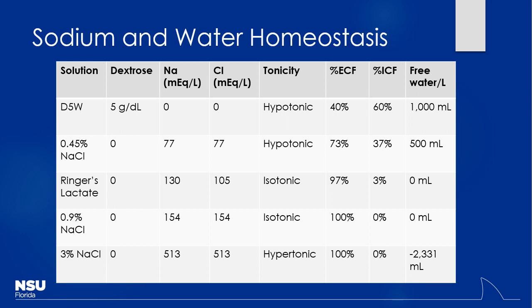There's other things providing that osmotic pressure, I should say, not oncotic, right? 3% normal saline, or 3% sodium chloride, there you see 513, right? So you're much more concentrated as far as sodium goes, right? So again, what electrolyte imbalance could I cause there? Hypernatremia, right? You'd expect to see that if I were to give too much of that. That's hypertonic. You should see a negative value in that free water, right?